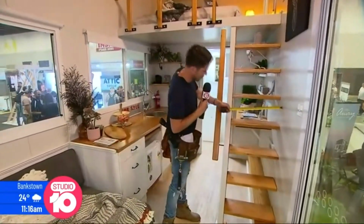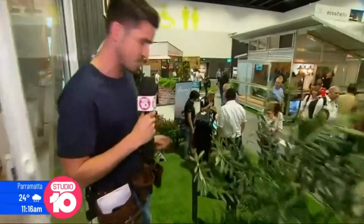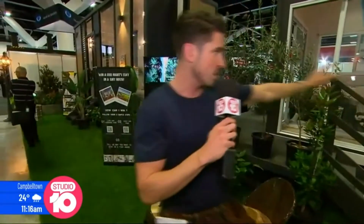I'm just going to do a final... 500, there you go. So anyways, this is an amazing home which only costs $85,000 and you don't need a council approval for it as well. Wow. You also can fit a water tank on it. You can put some solar panels on top of it so you can be completely off the grid. It's got a compost bathroom. So that's the one that sleeps 4.